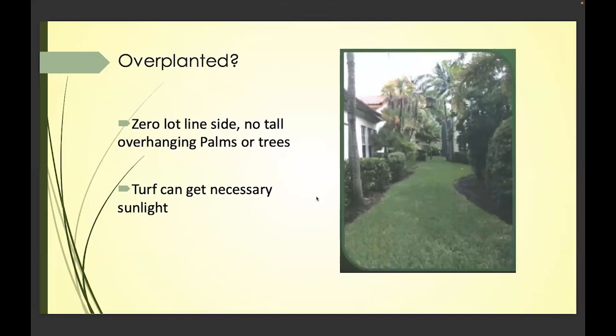This is also a zero lot line side. You can see the house on the other side. I would say it's 12 feet away. There's no real tall overhanging coming across both properties. Trees or palms, they're thinned out, they're appropriate. And you can now see this turf grass and these homes, these examples are facing the same way. They've got the exact same exposure, just the difference in the planting.